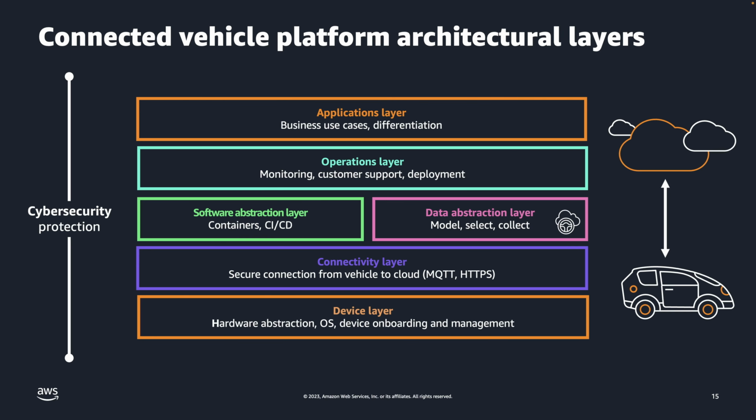Here's how a connected vehicle platform looks from an architectural perspective. Starting at the bottom, you have your device layer, where you manage functions such as hardware abstraction, OS, device onboarding, and management. Going up a level, you have your connectivity layer, where you create a secure connection from vehicle to cloud using protocols like MQTT.